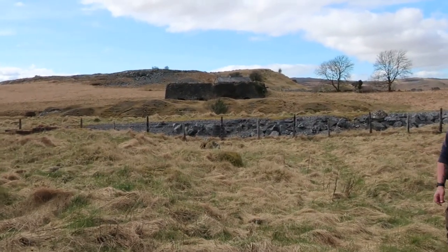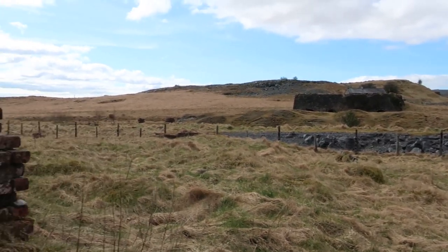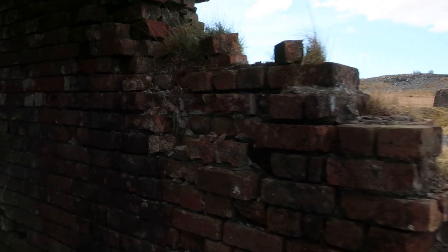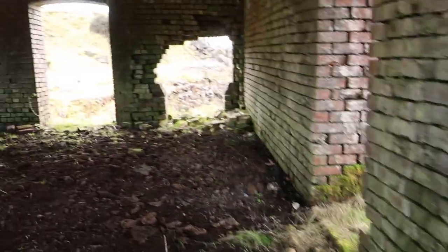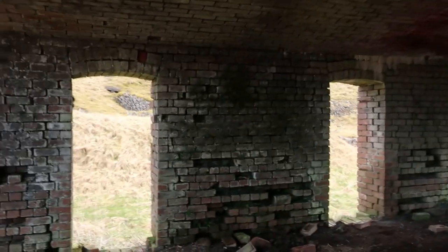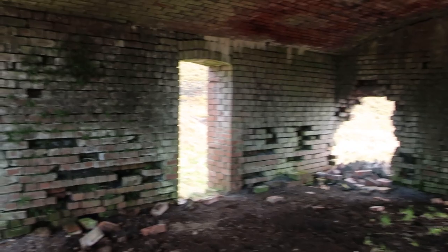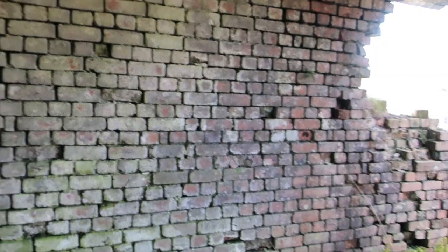The old Brecon and Neath Railway, something like that. I don't think it went as far as Merthyr. I know, but it's the Brecon and Neath Railway. Brecon and Neath Junction Railway, that's what it was called.